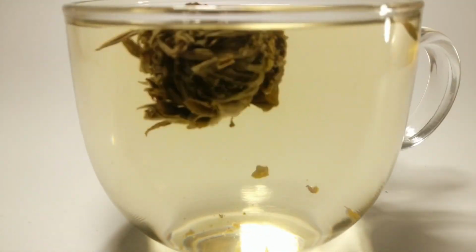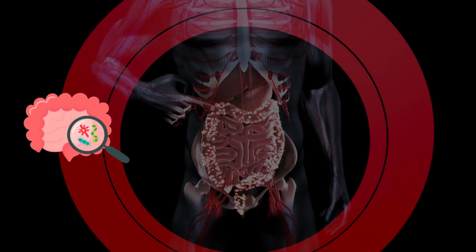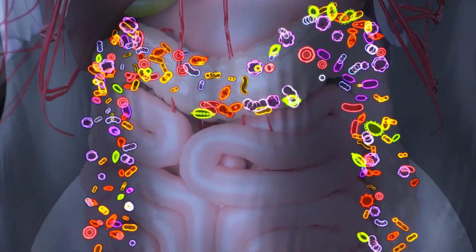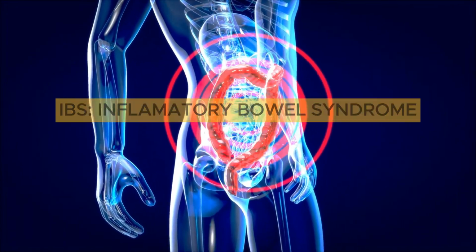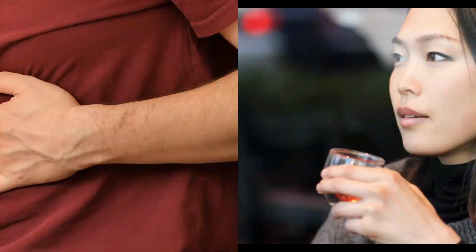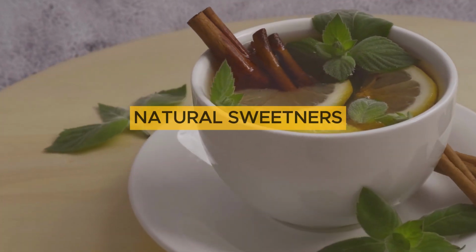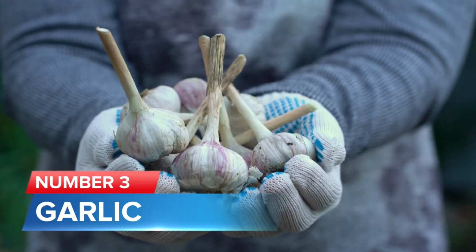Even better, green tea's polyphenols have also been shown to promote the growth of friendly gut bacteria in the gut and suppress bad kinds of bacteria. This can not just help your body digest food very effectively, but can also reduce your risk of developing inflammatory gut conditions like IBS, IBD, bloating, gas, and constipation. You can enjoy green tea as a warm beverage or iced tea. If you're not a fan of the taste, you can try adding natural sweeteners like honey or lemon to enhance its flavor. Number 3. Garlic.